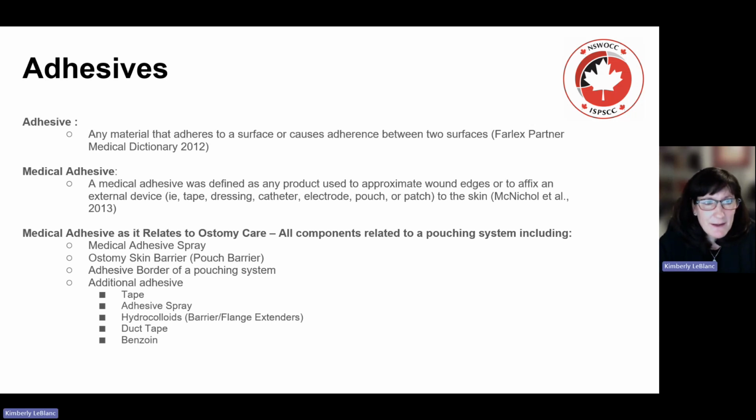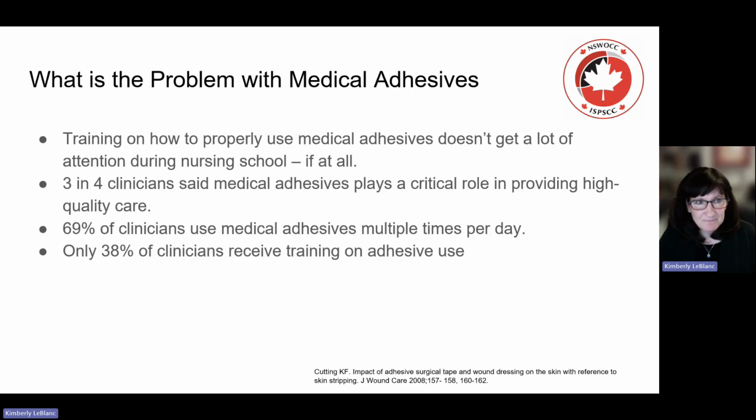Adhesives are any material that adheres to a surface or causes adherence between two surfaces. Medical adhesives are defined as any product used to approximate wound edges or affix an external device, so a tape, a dressing, etc., to the skin. As it relates to ostomy care, these are the medical adhesive sprays, the skin barrier pouch, the tapes, adhesive sprays, hydrocolloids, duct tapes, benzene, seen it all. So it's all adhesives attaching to the skin.